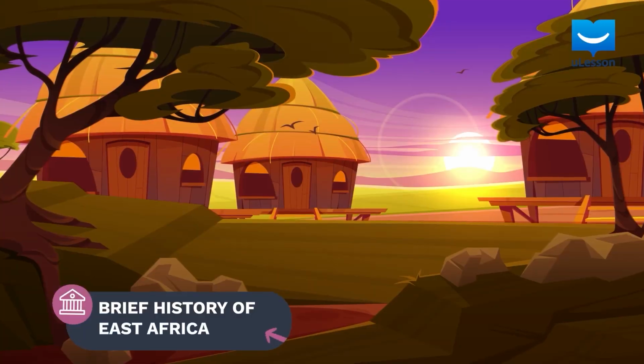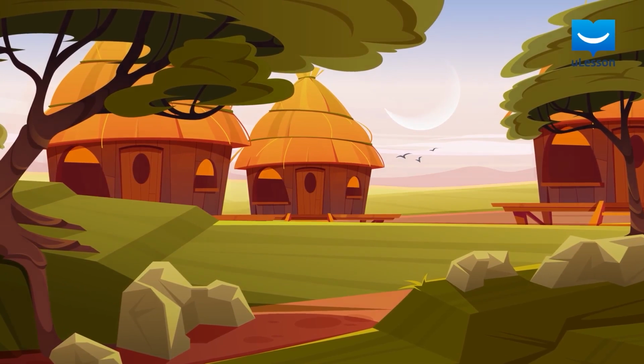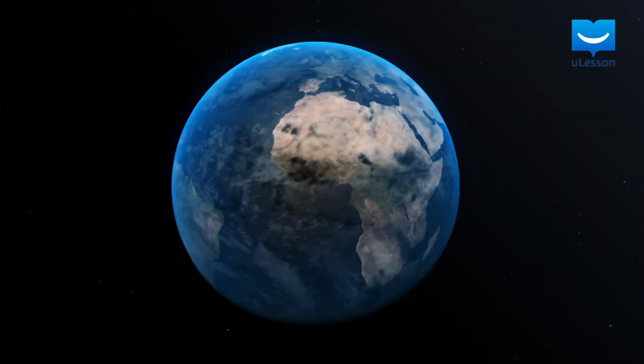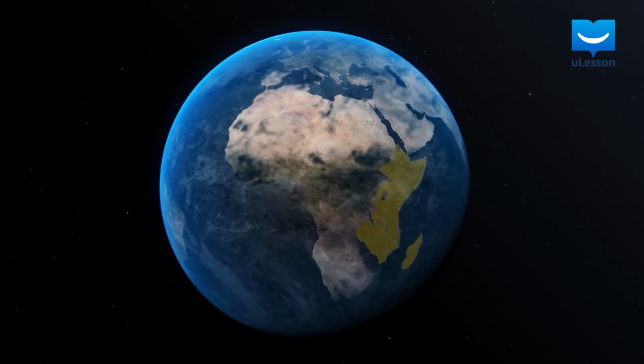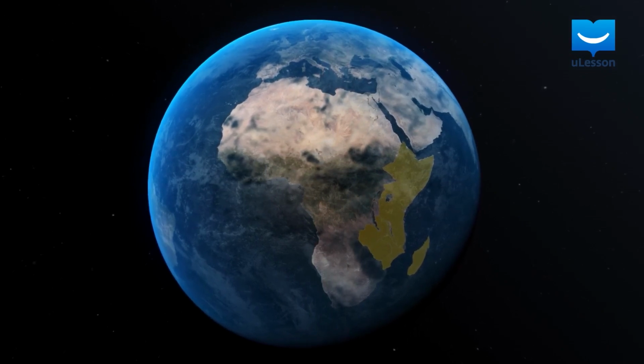Have you ever wondered where the sun rises from? That's right, the sun rises from the east and sets in the west. Will it be correct to say that the sun rises from East Africa? Well, let's find out. The Eastern African region is a part of the sub-Saharan region of Africa.